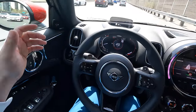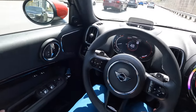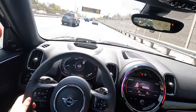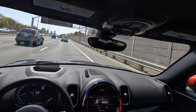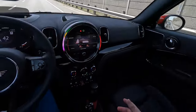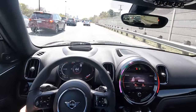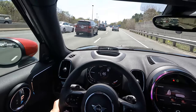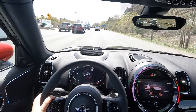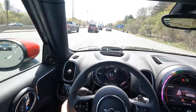Yeah, I mean, other than that, there's not too much else to say. The Alcantara is nice on the door panel. Comes all the way around for the window controls and the mirrors. Trying to look around the cabin. Yeah, I don't know what more. We'll see if we can get a little bit more driving in. I know we'll get a little bit more off the highway. Get a little bit of the corners.